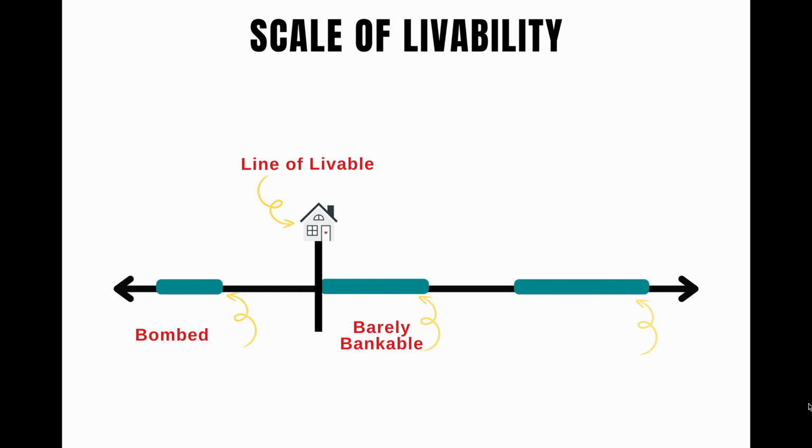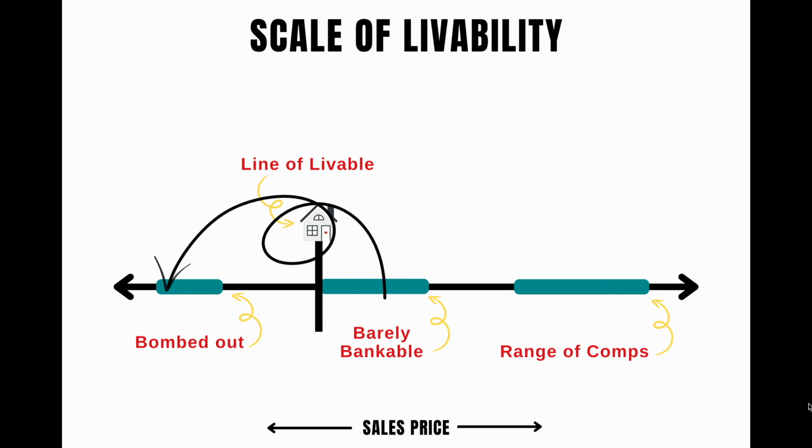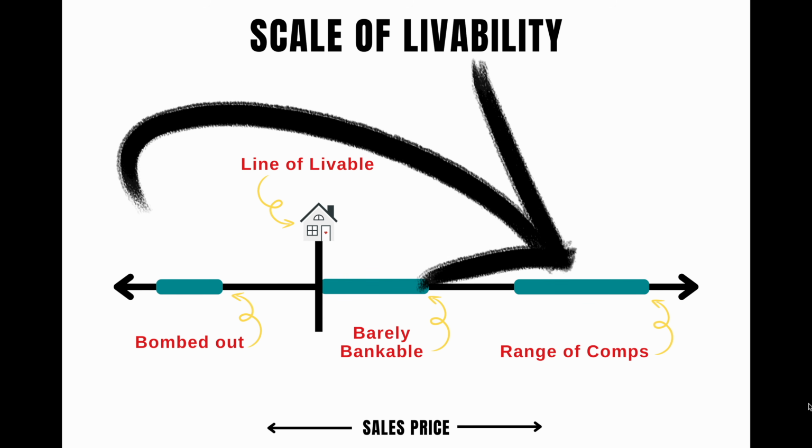Number 4, probably the most important thing, is really understanding the scale of livability and where you're buying at. I just ran into this issue the other day. What I wanted to do was just buy it and creep it forward through the line of livability into this barely bankable category. But after getting into it a little bit, I found out that I wasn't going to be able to do that. I was actually going to have to gut the house, bring it all the way down to bombed out, and then try to hop over to the range of comps. Because as I said before, once you're at bombed out, you really don't push it to barely bankable. You have to go all the way.